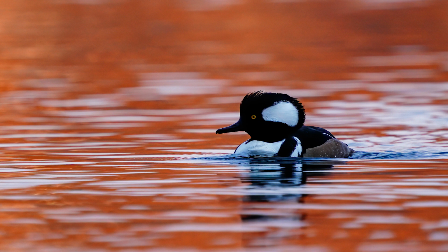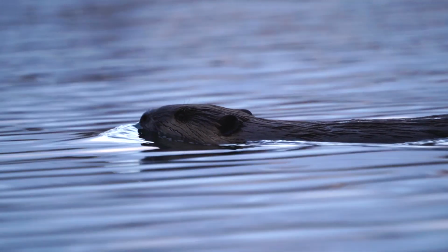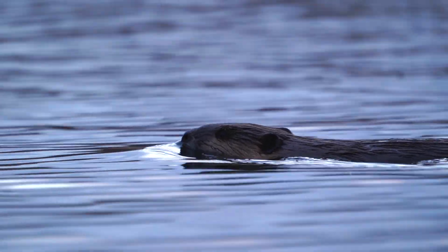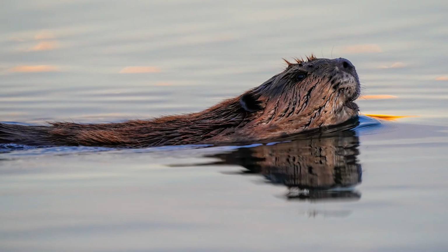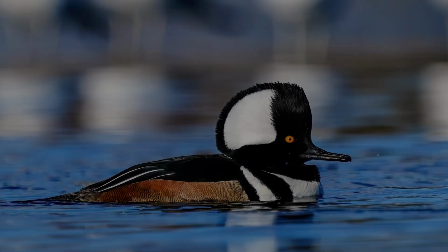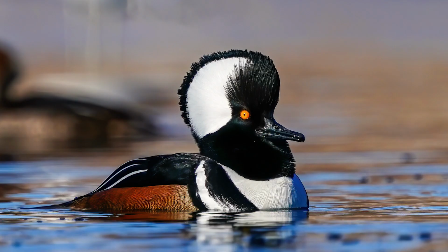And I've also seen several beavers come by here in the early morning. They do have a den over here on the south side, and you'll watch them swimming back to their den early in the morning. But by far, my favorite subject at Centennial is the mergansers.